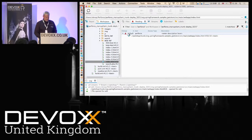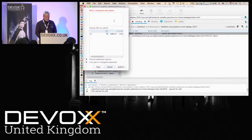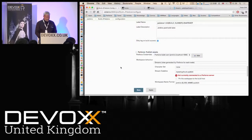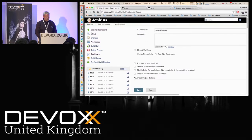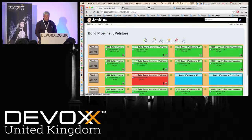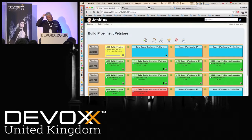Okay, and then Perforce will check it in. Commit, so added a few more images. Okay, that part didn't break. That's good. All right, so back to our pipeline. Start it off. So this takes a couple of minutes.